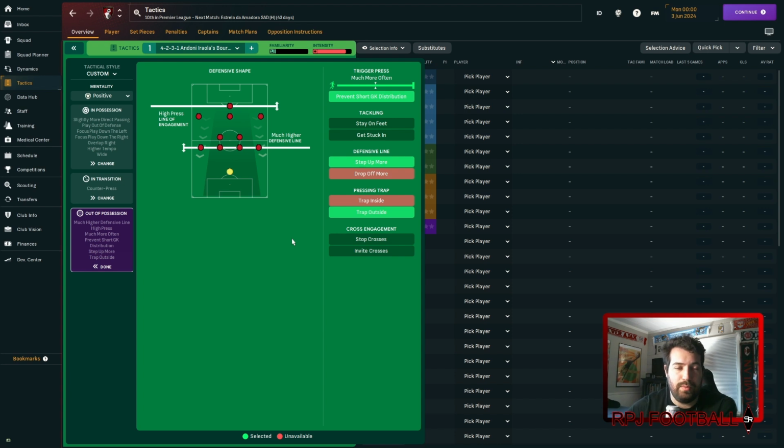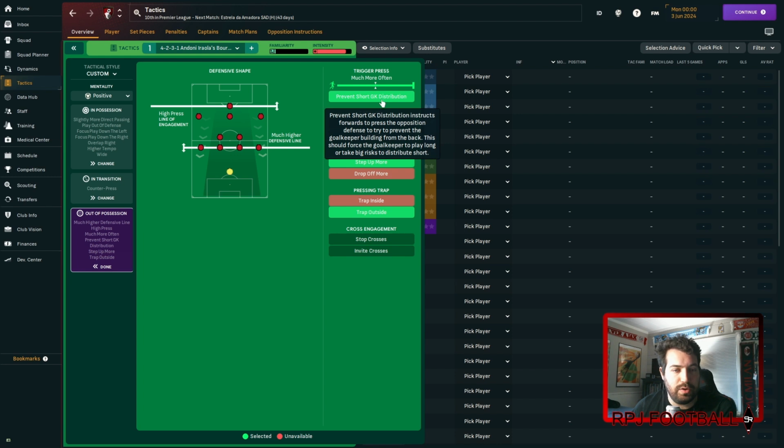That's really important to the way the team plays, because it shortens the distance to the goal and makes sure that all the other players of the other team are behind you. Thus, you have less players in front of you to beat. So we prevent short goalkeeper distribution, because if they do play short, they'll be super tricky, or they play it long, and we win it in the air and then attack from there.